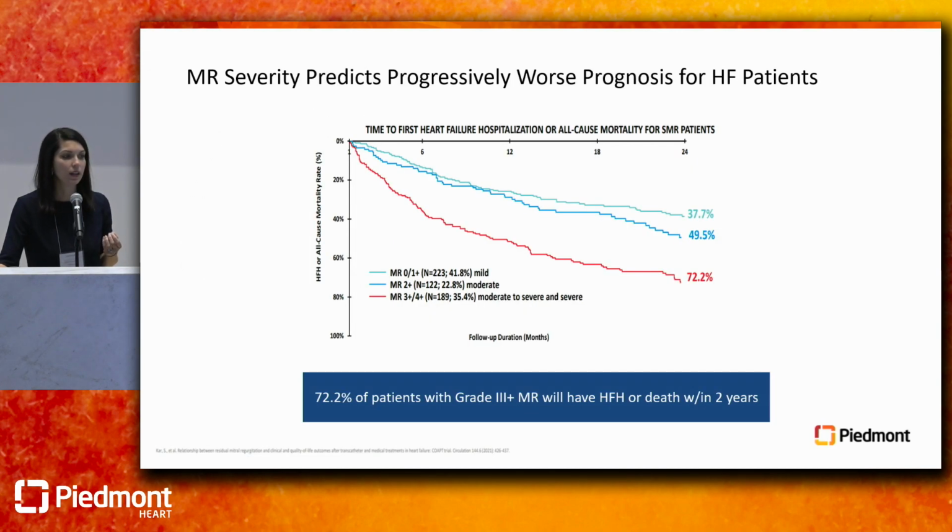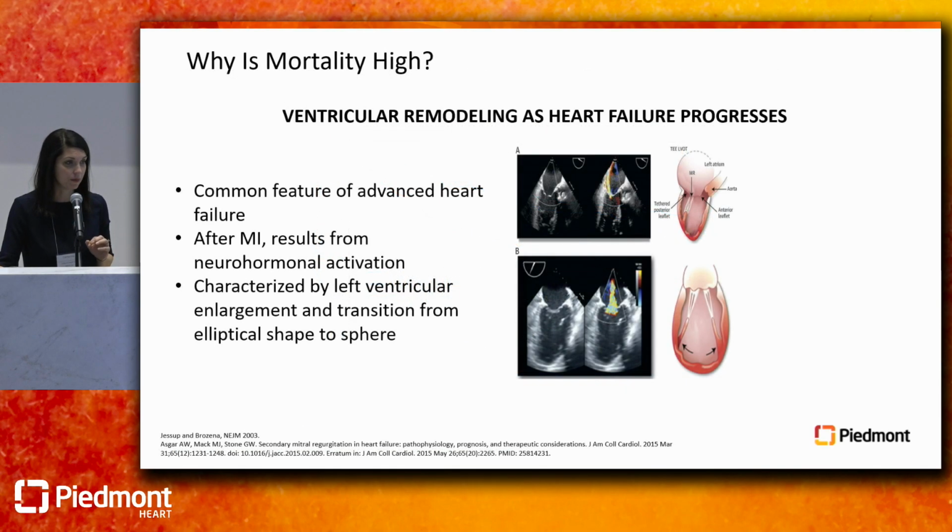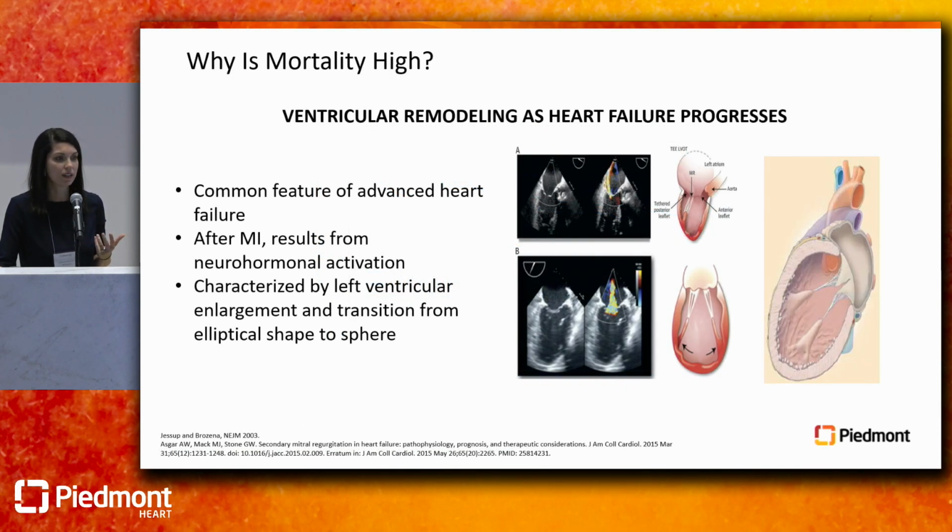But we know that if we don't do anything, 72% of these folks with grade 3 or higher mitral regurgitation will either have a hospitalization or a death within 2 years. So we need to be a little bit faster when we reevaluate these patients and in the way that we manage them. Why is mortality so high?